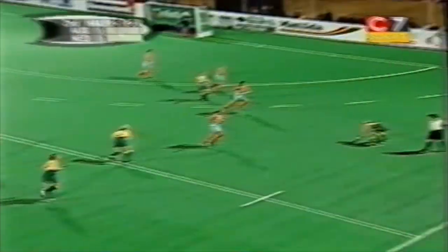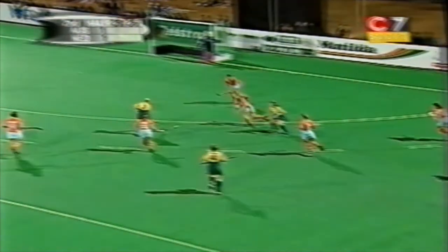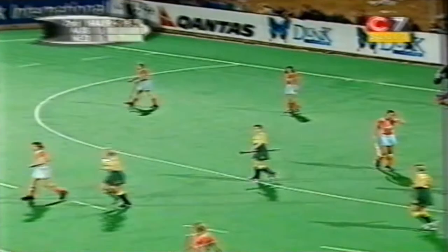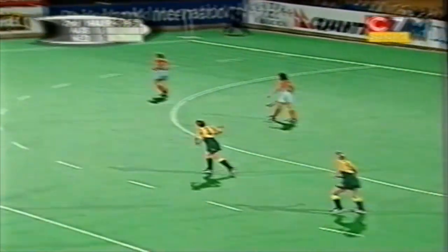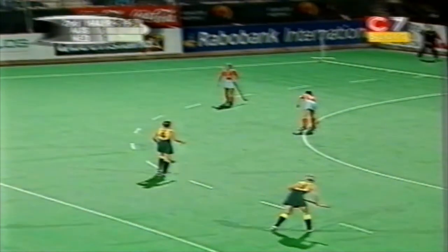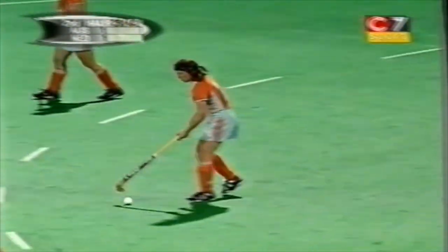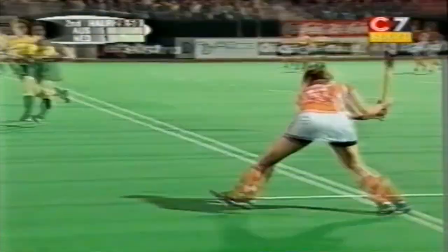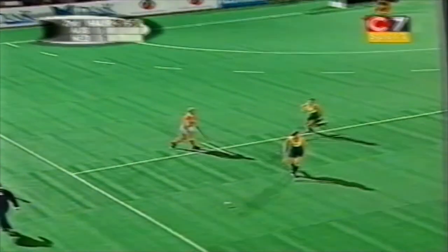Towers now, brilliantly done by Katrina Powell and Karen Smith. Karen Smith hasn't scored a huge number of goals in her career, just the six, and had the opportunity that time, but not able to convert. It's not surprising. Here's Petrie. Has Louise Dobson with her, and chopping the call. The Australians can run the ball out of their defence.